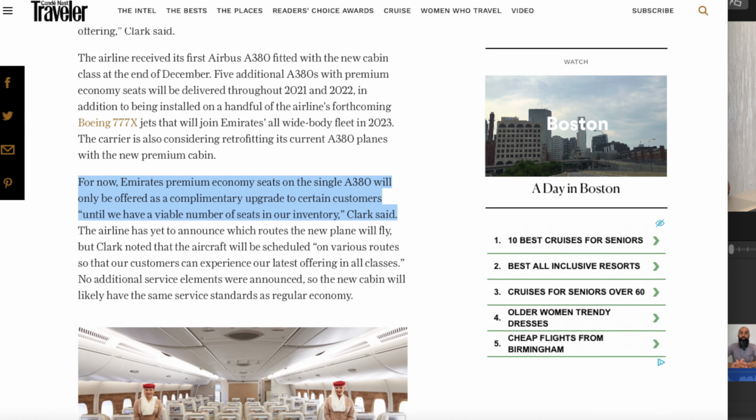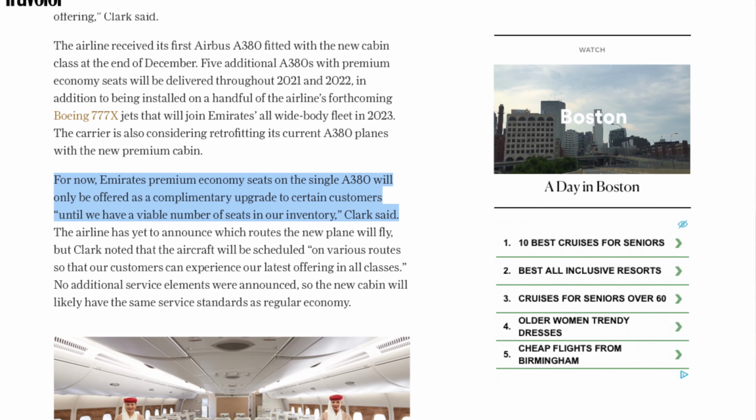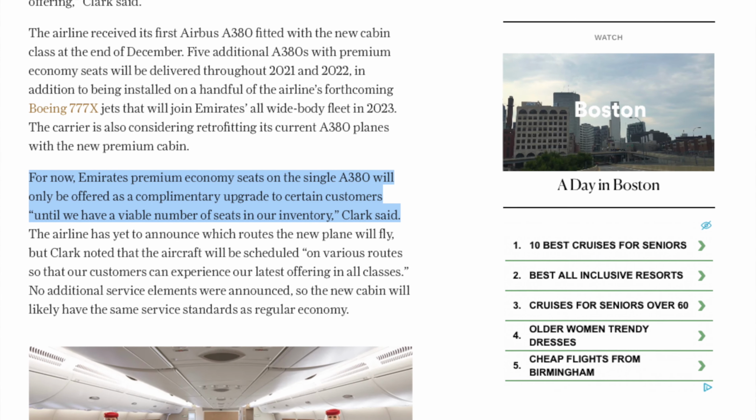Now, I would keep an eye out on when the other aircraft arrive and basically what routes they operate on. Emirates have basically said that they will not be selling the premium economy product until there is a critical mass. Now, this essentially means that until they have it on multiple aircraft, they won't be charging customers for it. Now, this is where you can basically bag yourself a premium economy upgrade.